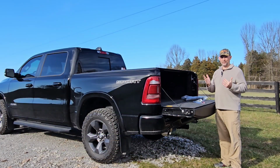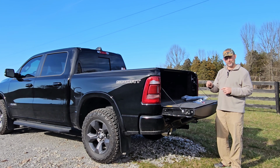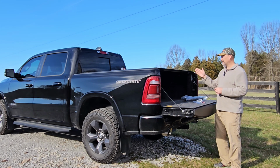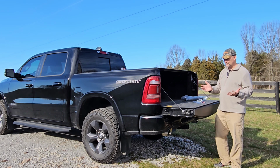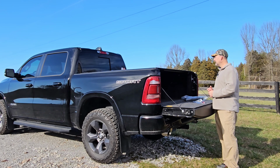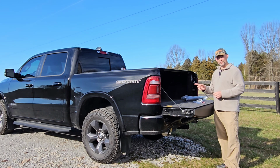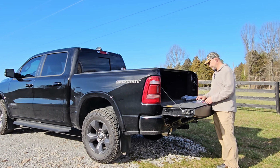But there are some other things in that package that are really cool. One of them is the trailer brake controller. So you've got an integrated brake controller in the truck on the dash, which obviously is very useful, one of those must-have things. And you've also got a feature called the TTPMS, the trailer tire pressure monitoring system.